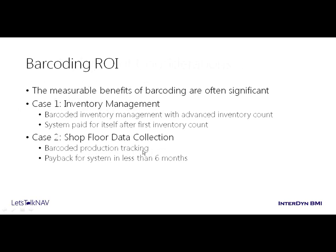The other one, this is more labor tracking, but the shop floor data collection can do consumption, output, labor, all of those sorts of things. And really, what they did was 400 employees, all tracking their time, basically knocked out the equivalent of 2 full-time people doing data entry and payroll and everything else, and the system really paid for itself in 6 months or less. So those are the types of benefits you can see once you pull out that whole paper-based process and go more automated and more electronic data collection.